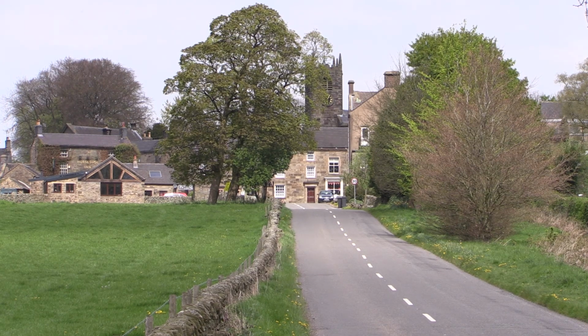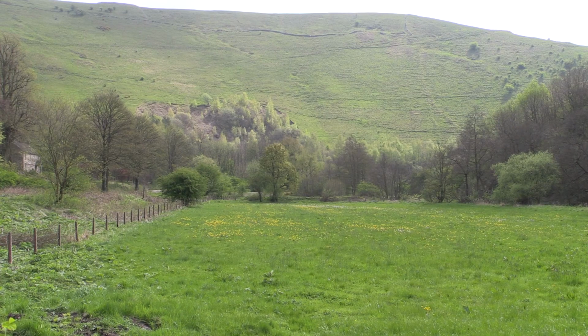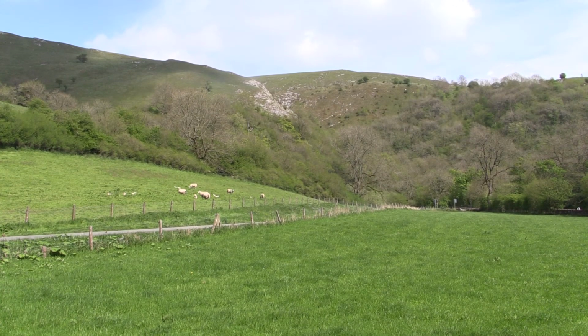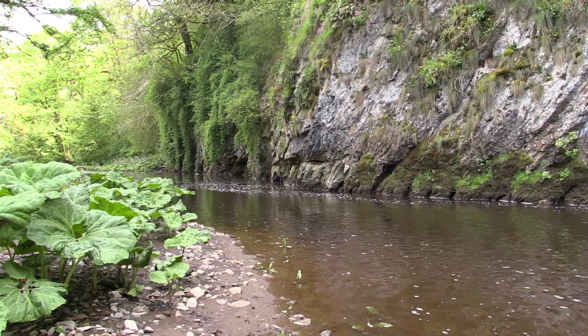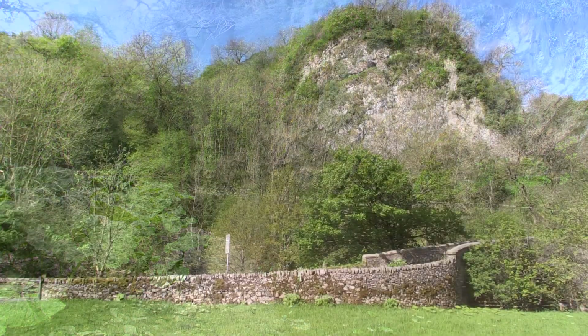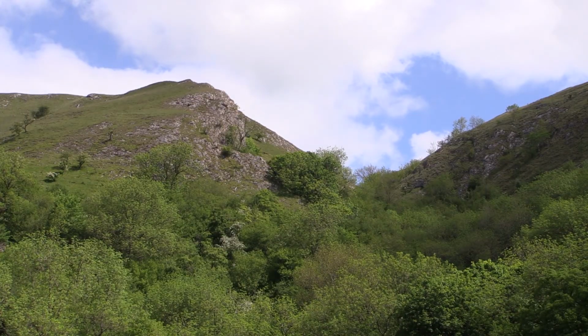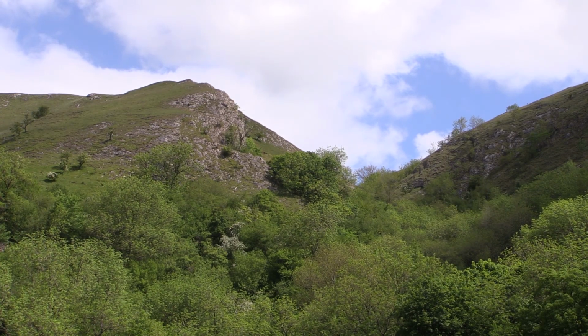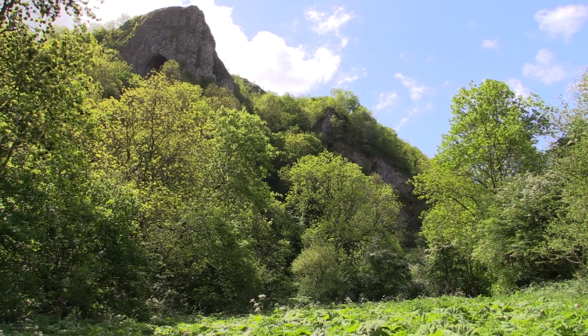It passes through Longnor and Hulme End before the scenery takes a dramatic change as the river enters a deep limestone valley. Spectacular crags now dominate the landscape, including the impressive Thor's Cave at over 250 feet above the valley.